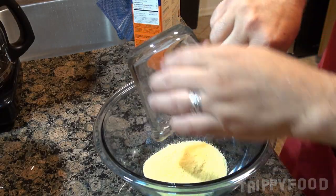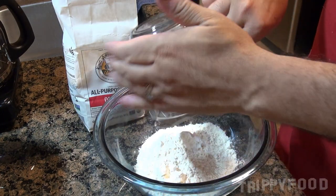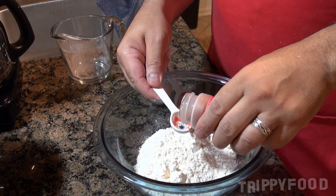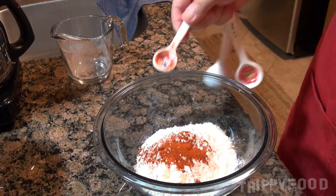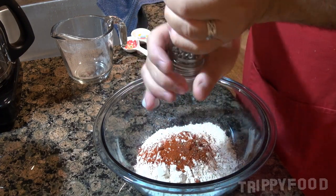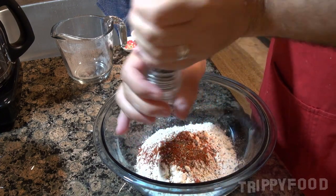I'm gonna use a quarter cup of cornmeal and 3/4 of a cup of flour. Teaspoon of paprika. It doesn't have to be exact. I'm just following a recipe I found online for grunion ring batter. I'm adding pepper to taste, maybe about a teaspoon. It's up to you. You don't even have to put the pepper in there.